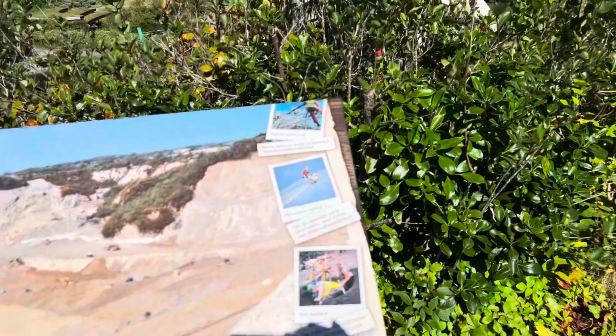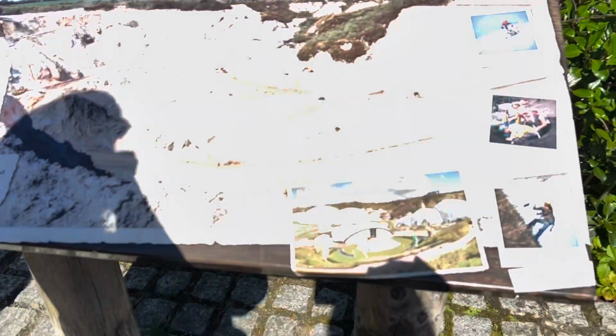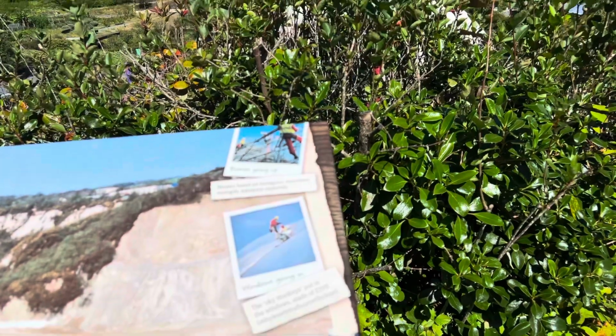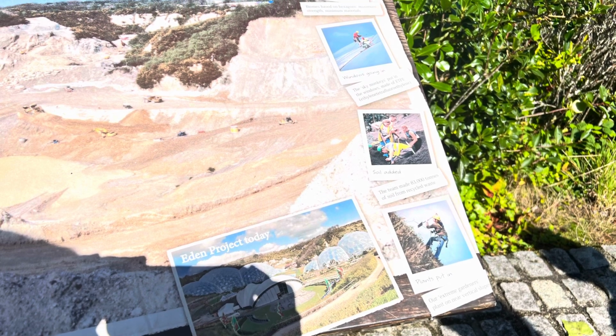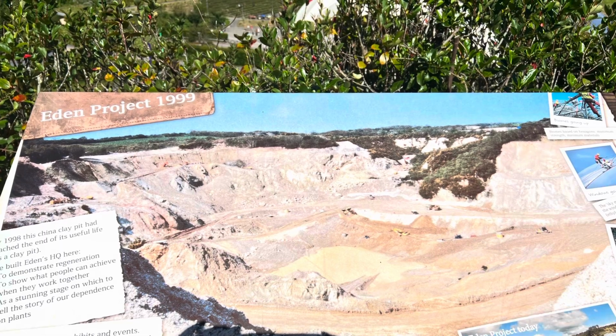This was the quarry as it was in 1999 when they started building it. Oh, the lights distorted it there. But it's quite informative, this. I mean, what an achievement.